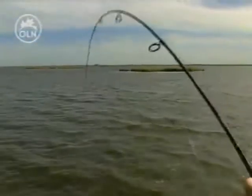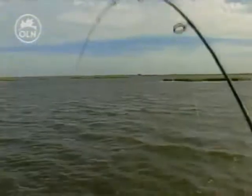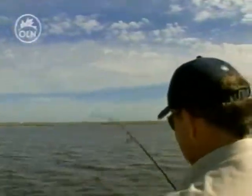Okay, where do you want to go, buddy? He hasn't quite made up his mind. Just strong as he can be. Kick him all the way around. Oh, yeah. Look at the side. Look at them shoulders on him.